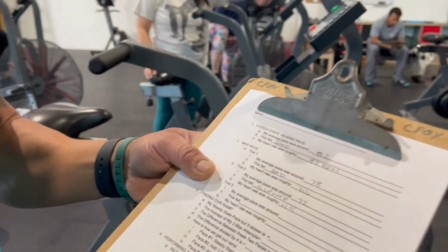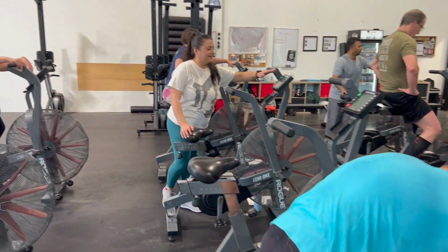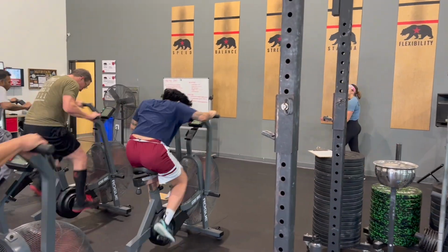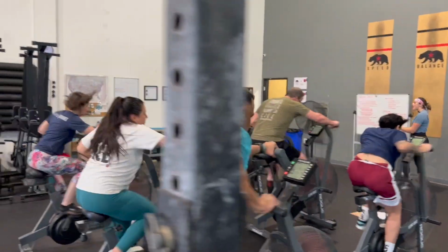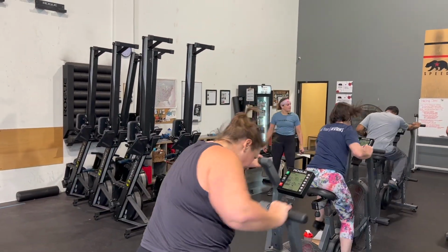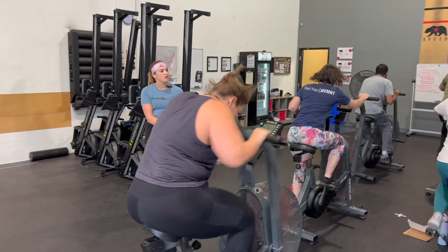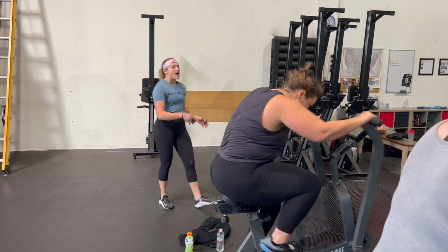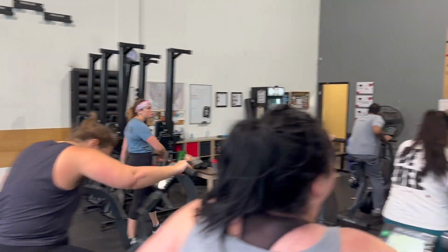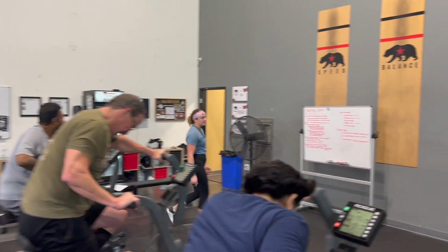Here we go, you guys. We have 10 seconds. Clear that monitor. Hop on that bike. We are starting in 3, 2, 1, go! This is our last round of max effort. There we go. Keep it up, you guys. We're looking to get right around our last 2 cadences. You know what this feels like now. You know that you can get through it. You've already done it twice.